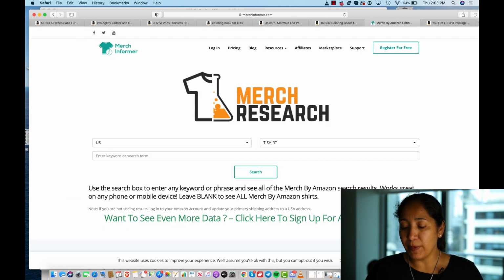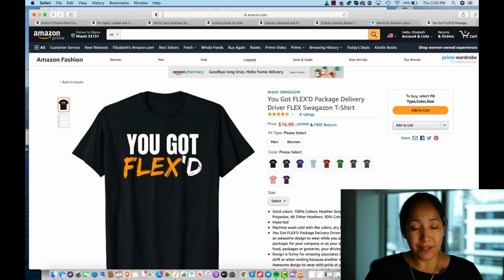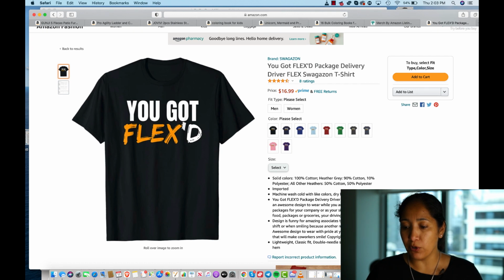The second way is by using a site called Merch by Amazon, and Merch by Amazon is nothing more than Amazon creating the t-shirts that you upload the design for, and they'll ship them out, they'll send them to the customer, and you will collect a royalty. So this is an example of a Merch by Amazon t-shirt, and this is a platform that you can get started on as well. So those are the 3 different types of vehicles that you can use to start a business on Amazon.